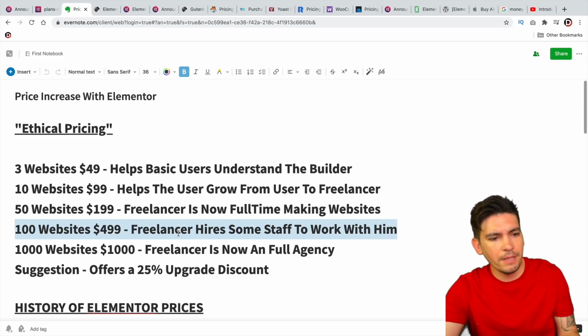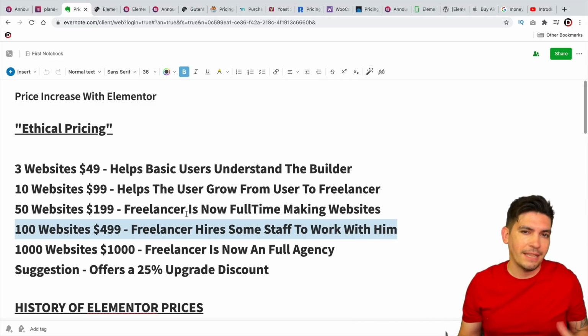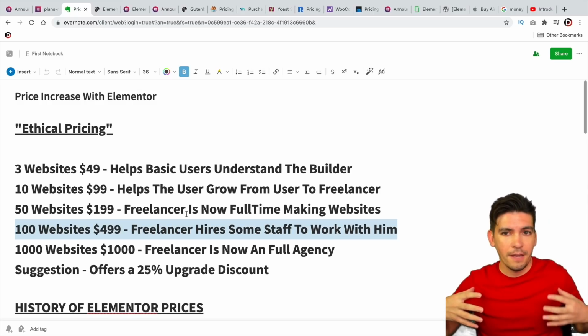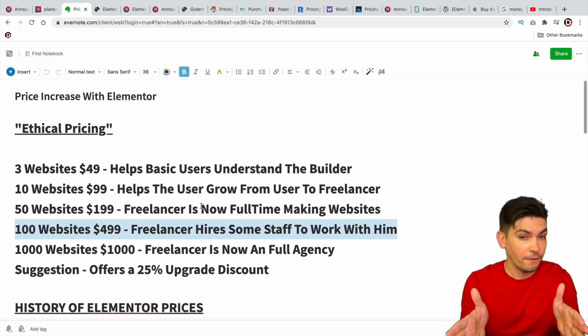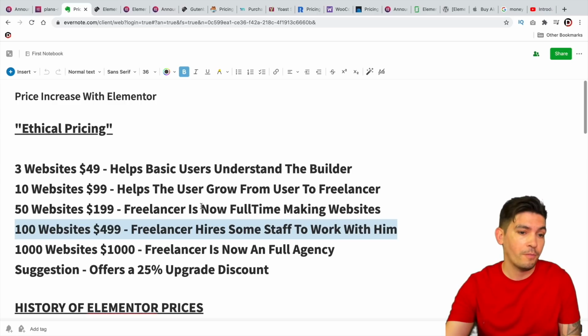So I think something like 100 websites for $499 is something reasonable, because at that price, you're already working with someone, and then you're hiring staff. And at that point, you're already becoming somewhat of a team. Now, I'm going to talk more about their pricing in just a bit. However, I just want to reiterate the ethics of their pricing first, and then we'll talk about whether or not they're charging too much money for their pricing.